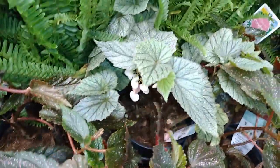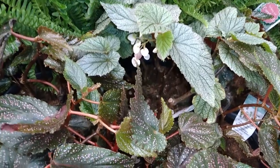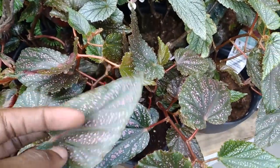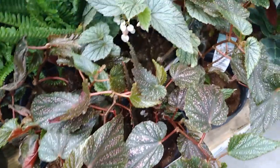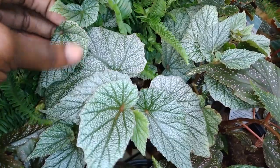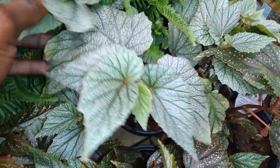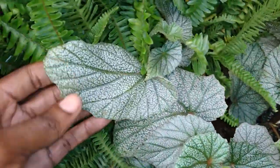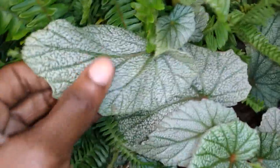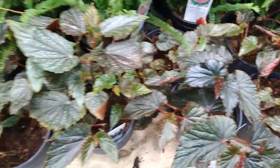Again, these are two different kinds of varieties, rather. I'm pretty sure these here are different because they are under light compared to the other ones, just because this is some magnificent coloring, pattern, texture. I mean, the camera is doing literally no justice. The little white spots are just, you can hear it. But yeah, these are the begonias from the Costa Farms collection.